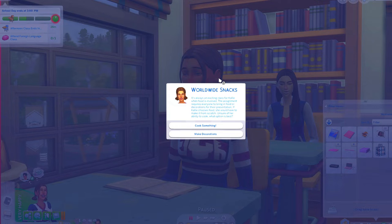Oh my gosh. The assignment requires everyone to bring in a food or decorations for their presentation. If Callie chooses food, she would have to make it from scratch. Unsure from her ability to cook, which option is the best?